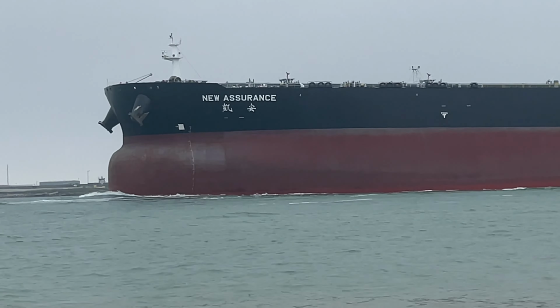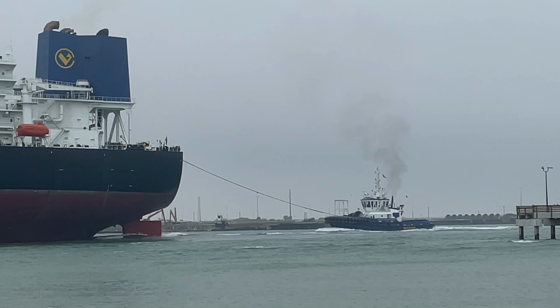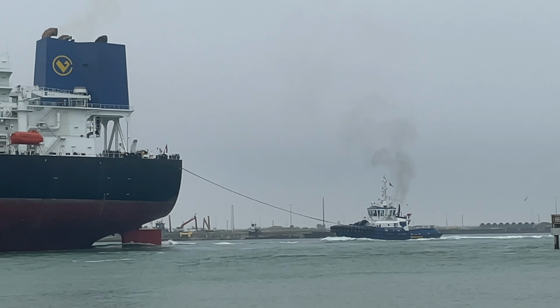Still very foggy. Not as bad as it was early this morning, but it's pretty nasty. It is really cool how I like hearing all the ship horns going off. Not a real crowded day either. It was actually foggy in Rockport. The sun came out, and I'm like, you know what? I'm going to go to Port Aransas. By the time I got here, it was all foggy again.